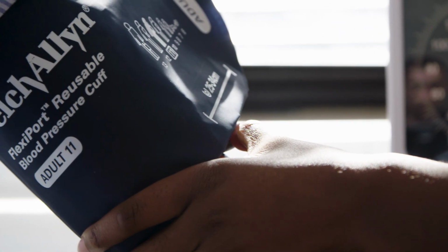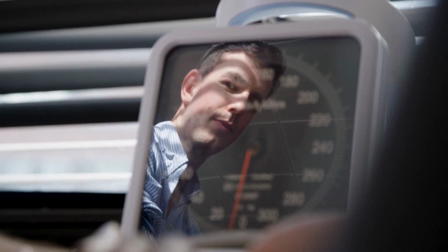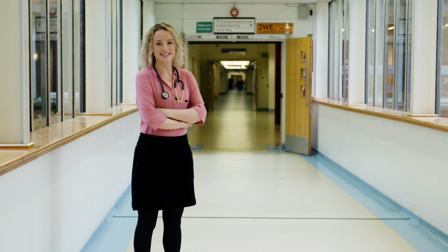St George's really puts a focus on communication skills and practical skills. And no matter how well you prepare for F1, that first week on the wards is really daunting. And knowing that I had that to fall back on really helped. I came from an arts background and did the graduate entry program and became a doctor. So in a number of ways, it really changed my life.